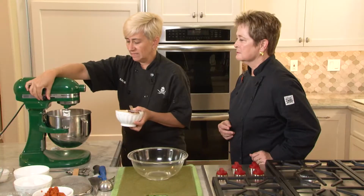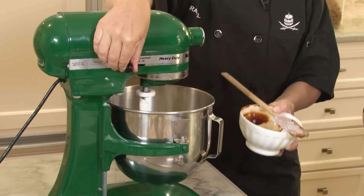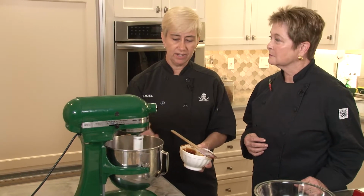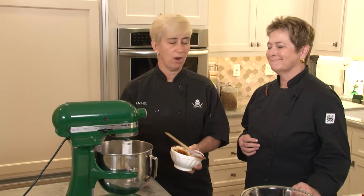I'm just going to go at speed 1 to start with, so the ingredients don't fling out at us. And then we'll crank it up to speed 2. The friction will develop air, so that when we add our leavening ingredients, those air bubbles will get bigger and we'll have a nice, delicate, soft product.